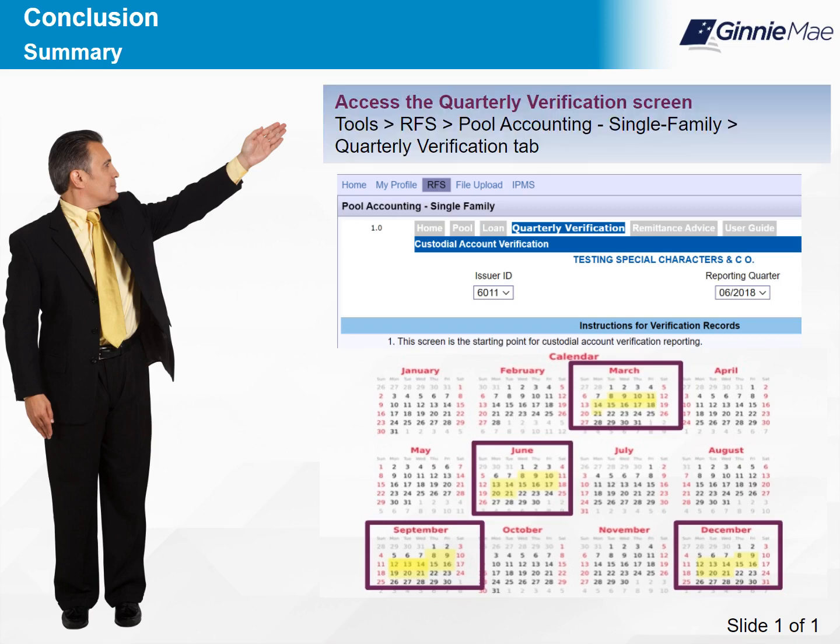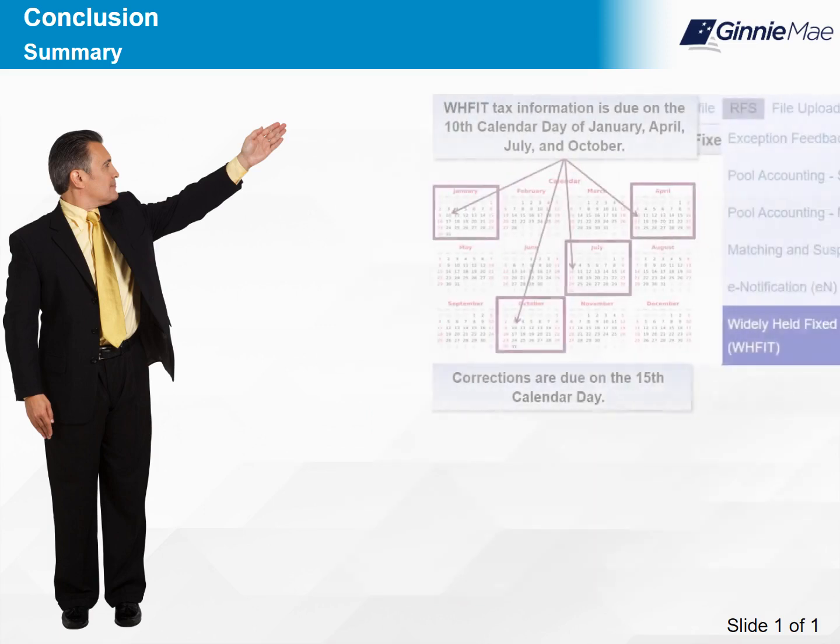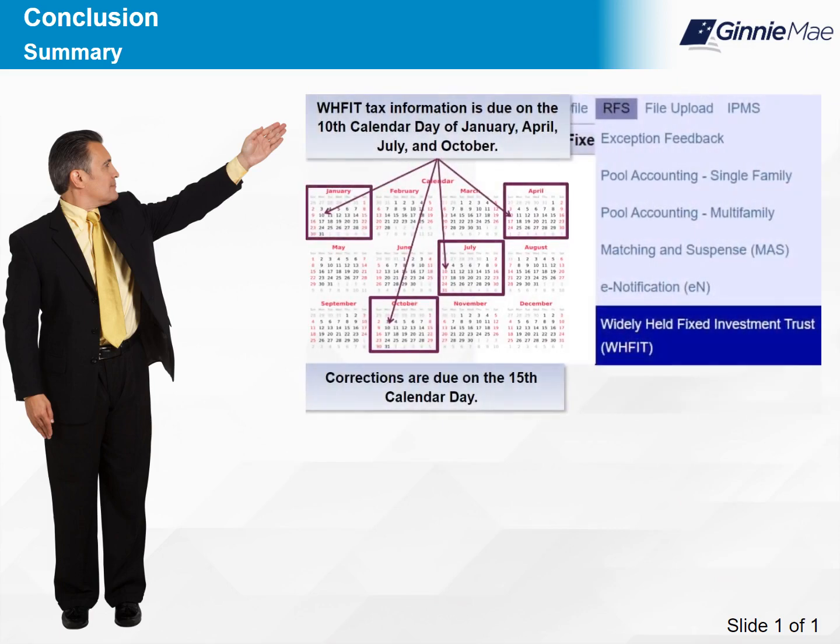You learned to access the quarterly verification screen for CAVs reporting by navigating to Tools, RFS, Pool Accounting, Single Family, Quarterly Verification tab, which gives you access to the verification records to enter data for an existing record or to enter a new quarterly verification record. Then you learned that WHFIT tax reporting has a standard file layout to meet IRS requirements. Issuers can access WHFIT in RFS and use the file upload functionality to submit their tax file or manually report the monthly pool tax information by accessing the monthly reporting data entry screen.